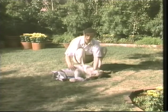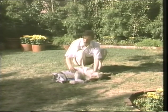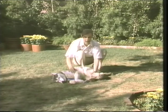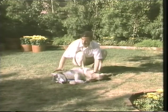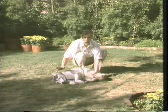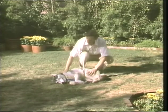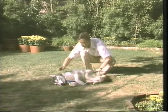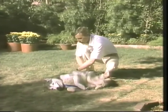I like to finish the massage sequence with what I call a passing of the hands. Many healers feel that this is very beneficial because they believe that there is an aura around the human or the animal. And simply give a light strokes. Talk to the dog in a gentle voice. Yes, this is so good. Just relax.